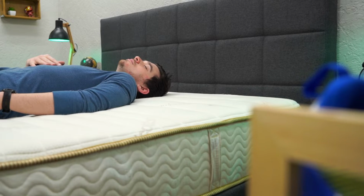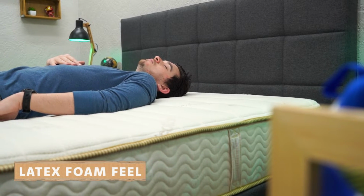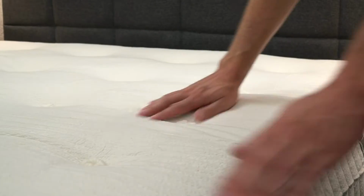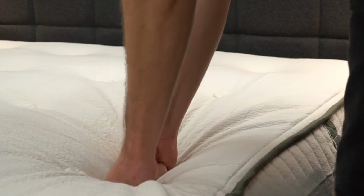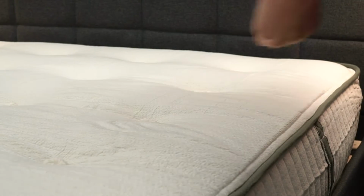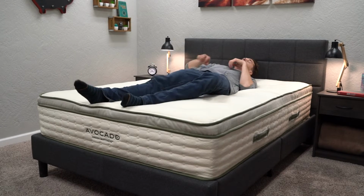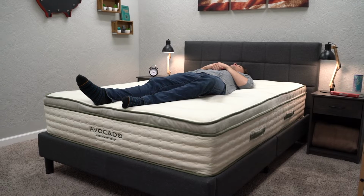Now, latex foam, on the other hand, is kind of the opposite of this. So you're going to be more buoyant on top of the mattress. You're not going to sink into it a ton unless you are a bit heavier. And I should mention that latex foam is going to be a bit more responsive. So with something like a memory foam, when you release your hands after pushing down, the bed will take a second to get back to its first position. But with a more responsive latex foam, once you remove your hands or your body, the bed will basically spring right back into its original form, making it a great option for anyone who's a combination sleeper who likes to change between different positions at night while sleeping.